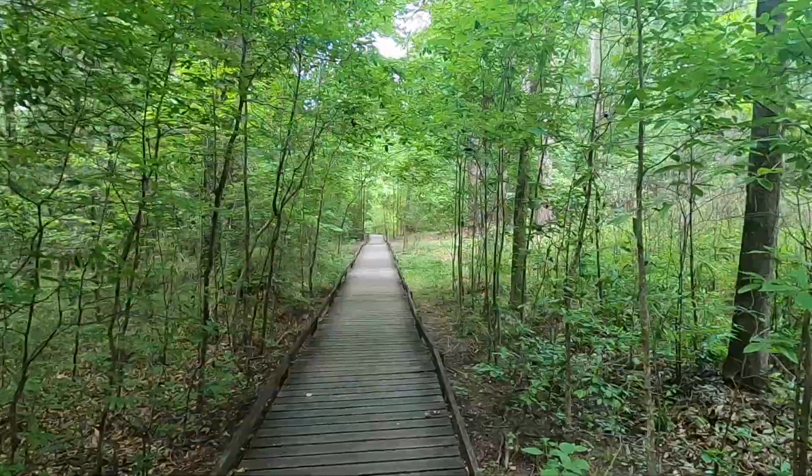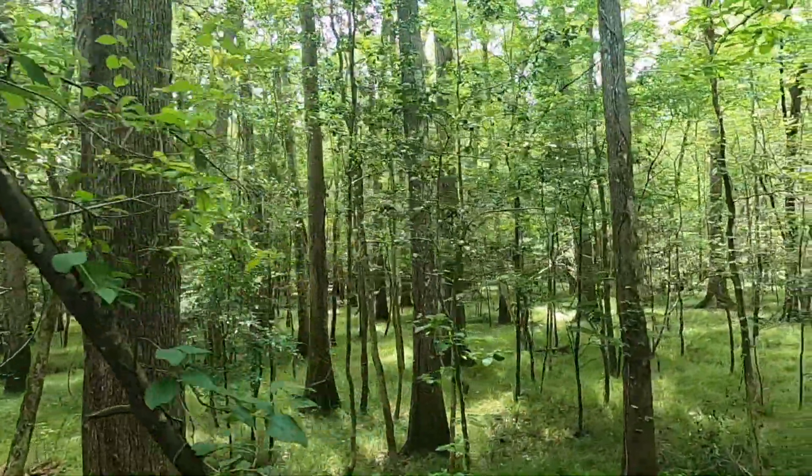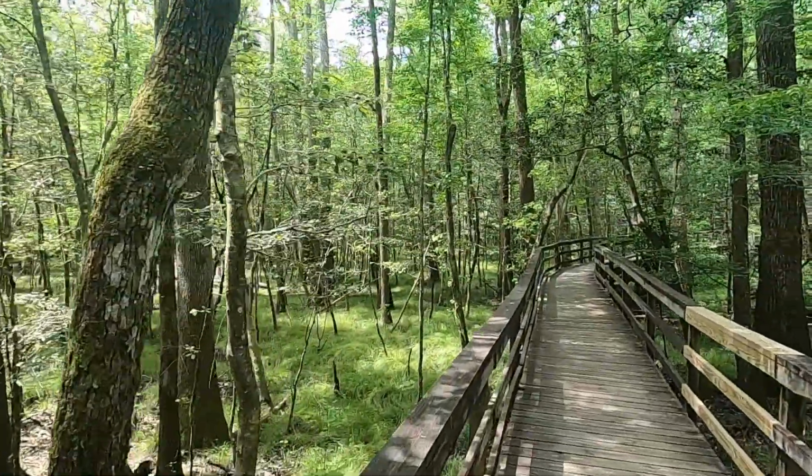In addition to hiking, the other big thing to do in the park is canoeing or kayaking. Now we didn't book anything like that, so we wouldn't be doing that today, but that gives us something to look forward to for a future visit.